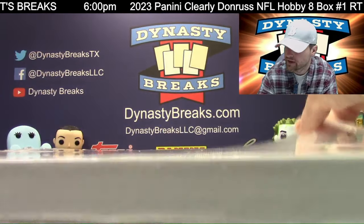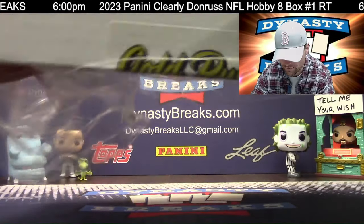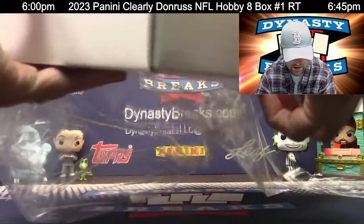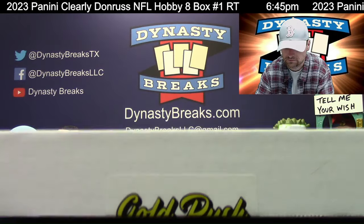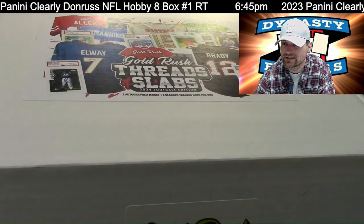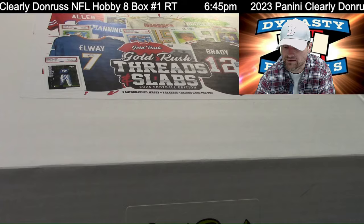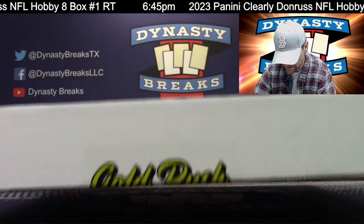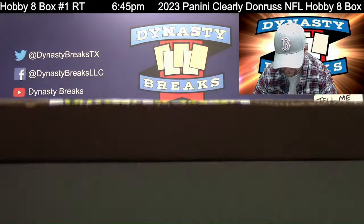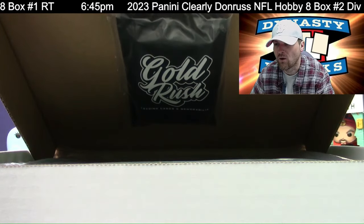All right, got a jersey and we got a graded card. I'll do the card first, just to kind of get it out of the box here. This is threads and slabs, guys. These boxes are gigantic. If you get one of these, you can put a pizza in it, take it to work. That's what I would do.